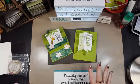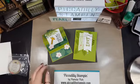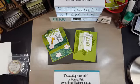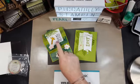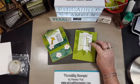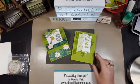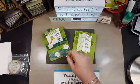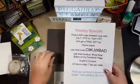Okay, so those are my projects for tonight, and that was with the Tropical Escape Suite. So that kind of shows the paper, the die cuts. I also used the animal outing with this one, and a big thank you, I think is what it's called. So kind of how you mix and match when you get different stamp sets. Love it, love it, love it.